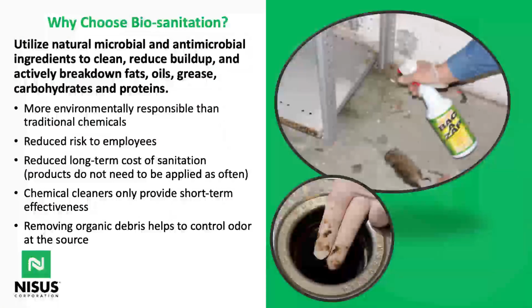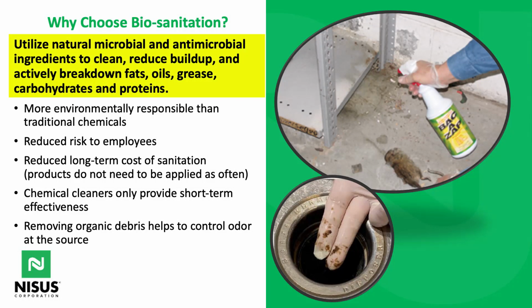So why choose biosanitation in the first place? Biosanitation is a more natural process. It uses natural microbial and antimicrobial ingredients to clean, reduce buildup, and actively break down what's called FOG, so fats, oils, and grease, as well as other things like carbohydrates and proteins. So it's more environmentally responsible than your traditional chemical cleaners. It helps reduce risk to employees because, again, you're not dealing with harsh chemicals or harsh concentrates that someone has to dilute wearing massive amounts of PPE in some cases. So you reduce the long-term cost of sanitation because these products do not need to be applied every day or even as often as traditional products.